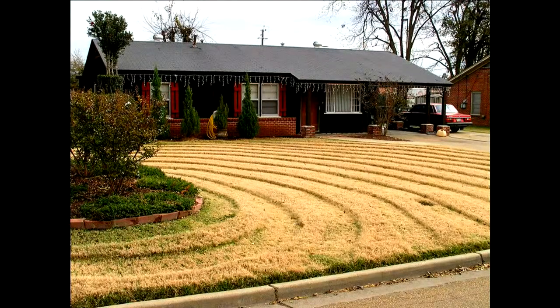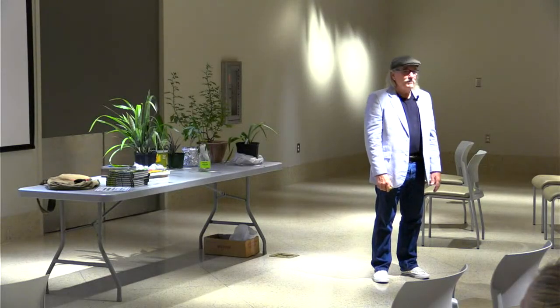You can even do your lawn different. You can lower the wheels on one side and raise them on the other side, and mow your grass differently. Now, why do that? Well, it's a sense of the absurd. It's a sense of humor. But anybody can have flat grass. But you do something like this, the neighbors are going to talk about you.